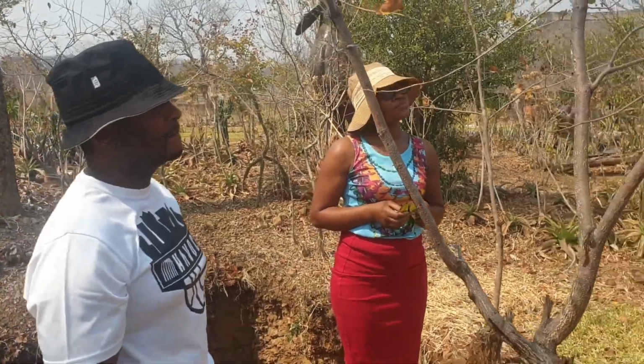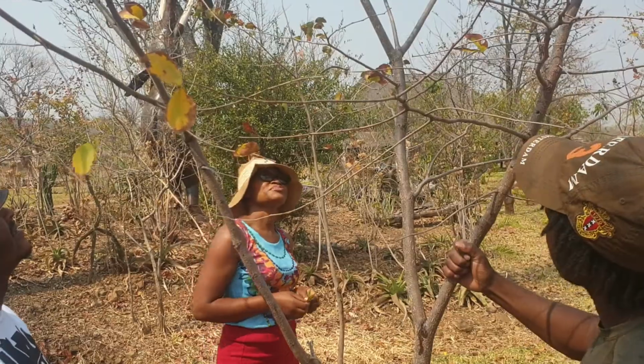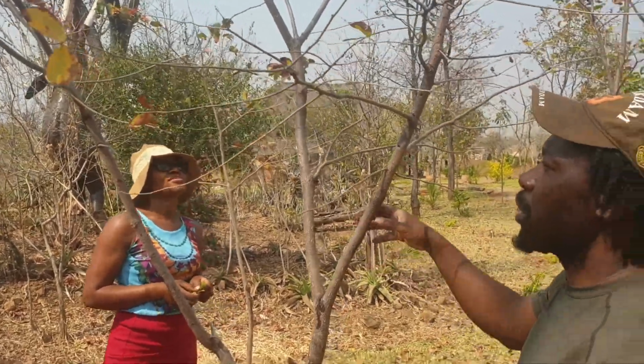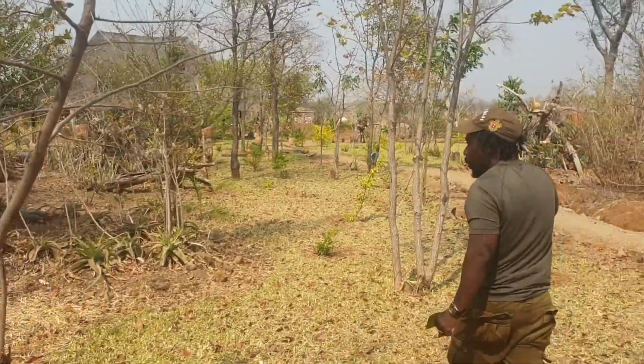Is there anything you can add on this kind of tree? Yes, I think that's all. Thanks very much for that information. We want to look at this place now.